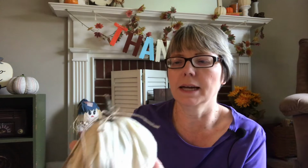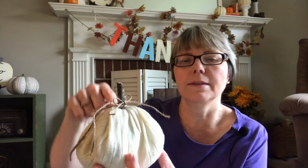Now, she didn't make hers out of sweaters. She made hers out of, I think, an old shirt, but I'll link the video below so you can watch it. This basically is a piece of my mom's old sweater. There is just a little toilet paper tube for the base, and then she used stuffing in her pumpkins, but I just used old grocery bags. Can you hear them? And then I went out in the yard and got a little stem, and I tied some twine around it.